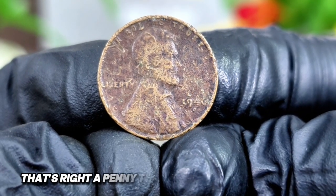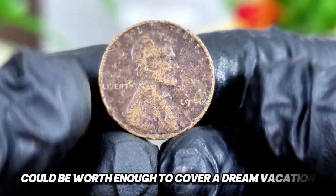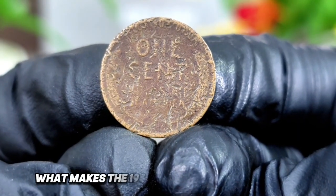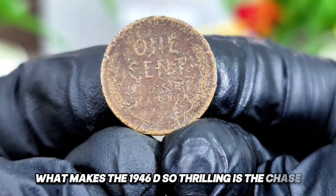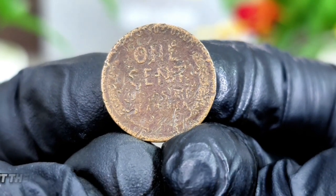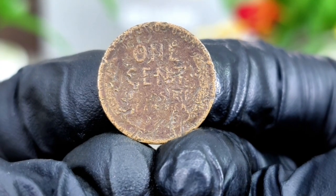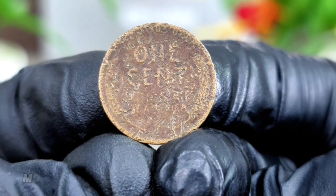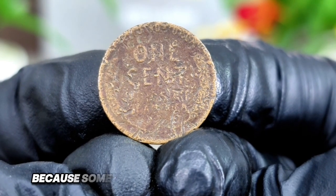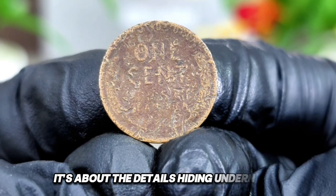That's right. A penny that looks like pocket change could be worth enough to cover a dream vacation or even a down payment on a house. What makes the 1946D so thrilling is the chase. Collectors know that most of them are worth pocket change, but they search anyway, hoping to catch that one lucky error. And that's why even the ugliest, most worn-down example should never be ignored. Because sometimes it's not about the condition, it's about the details hiding underneath.